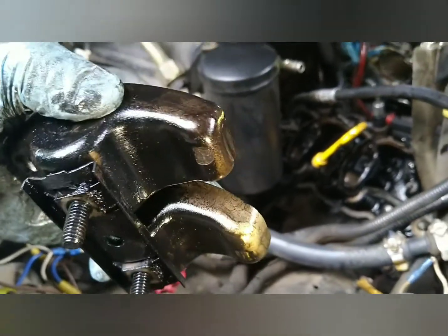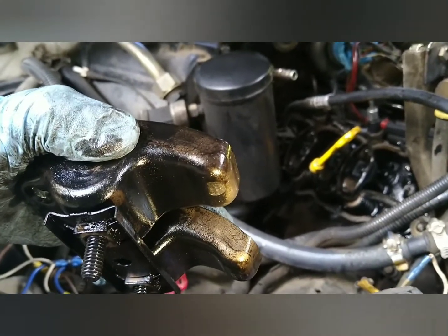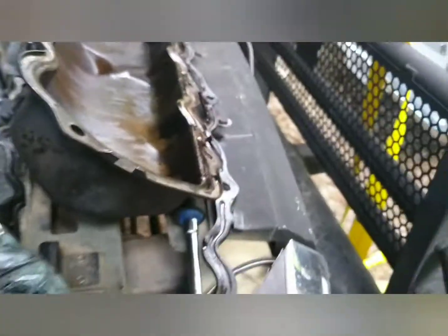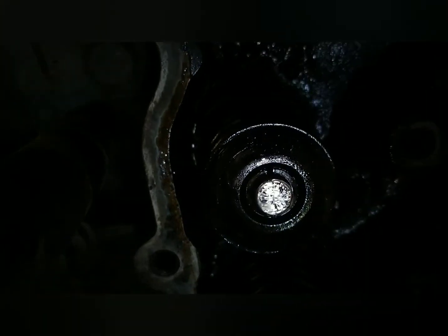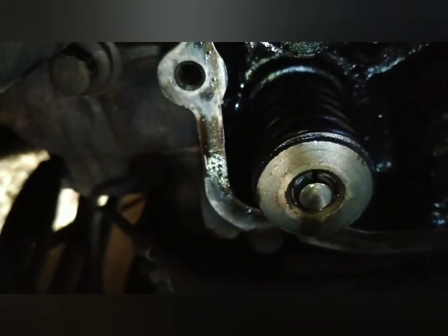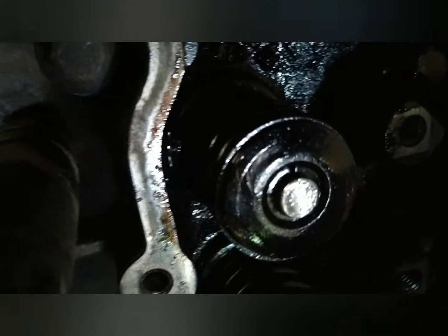Here's something else I found. If you look on this rocker here, there's a decent amount of pitting, and I want to say scoring on it too. I don't really know what would cause that. And then looking down here at the actual valve stem itself, there's, I'd say, again, some kind of pitting or something on it as well. I mean, there's a normal one. It's got a rounded off, smooth look to it, whereas this one has more of a pitted, weird kind of look.